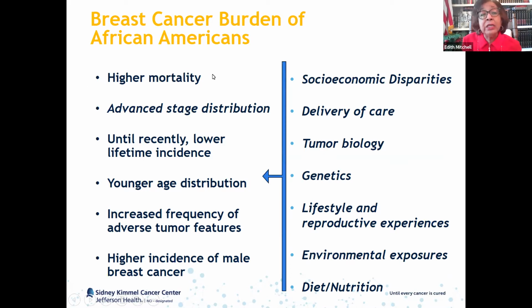So why do we say breast cancer subtype triple negative is such a challenge? Well, for first place, it is more commonly seen in African American patients. There is a higher mortality rate and frequently advanced stage distribution, but some of the patients may present with actually a very small tumor. Still, it's challenging to manage. Until recently, African American patients had a lower lifetime incidence. That gap, however, has been closed. African American patients present with a younger age distribution, that is development of cancers at a younger age. There's increased frequency of adverse tumor features, and also a higher incidence of male breast cancer.